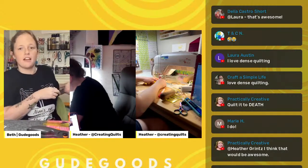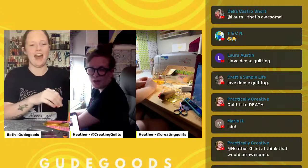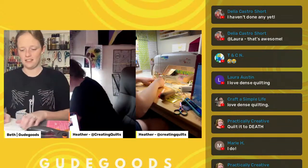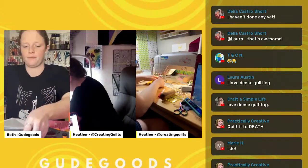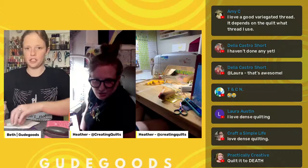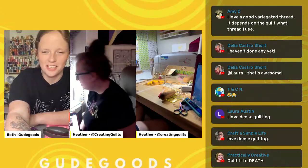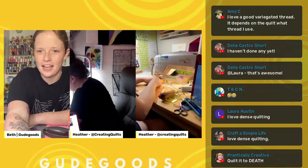I love dense quilting. Love dense quilting. And Melissa says, quilt it to death. And yes, Marie says, I do. I haven't done any yet, Delia says. Wait, did we get the thread color question? Well, Amy just said, I love a good variegated thread. It depends on the quilt what thread I use. Let's see. I've been called a dense quilter, Susan says with laughing faces, so I think she goes more on the dense side.